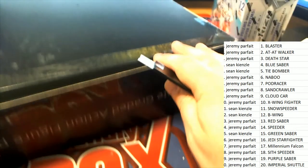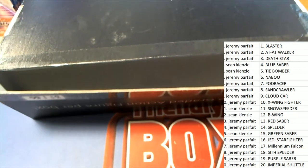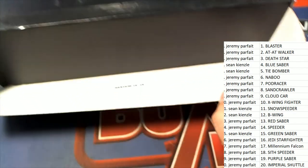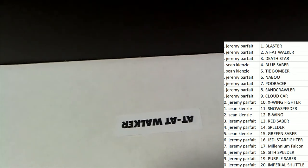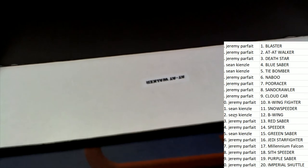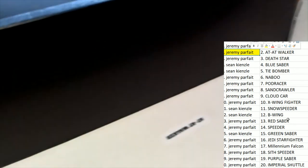Open sesame. Big hit moment right here. Good luck, everybody. Once again, in the Star Wars action figure box break. Sticker title: AT Walker. That is going to be spot number 2. That is Jeremy P. Congratulations, Jeremy, coming away with this hit.